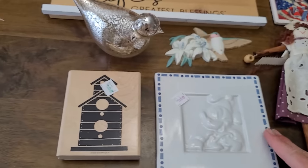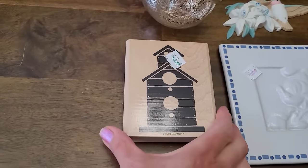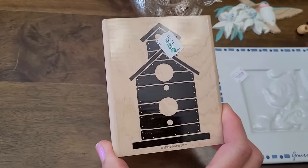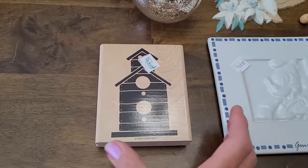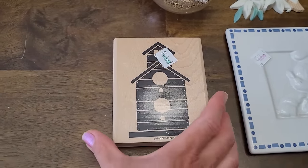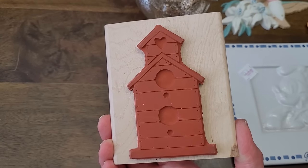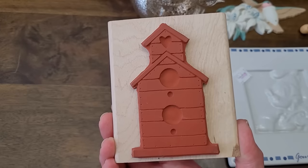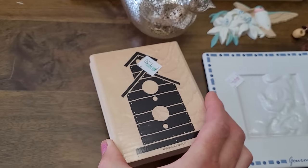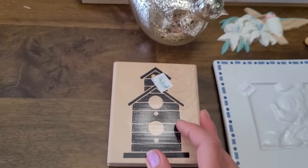Next, we have a little plethora of bird-related items. First is this amazing stamp. I had so many ideas when I saw this. It's a really good size. That's my hand. Maybe four inches high, so you could actually stamp this, make a card, and then add your own little birds, whether they're stickers or you draw them. I think that would be absolutely beautiful for the bird lover. $1.50 I paid. I am going to ask $12.